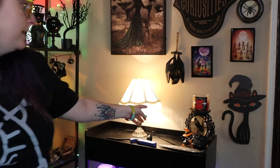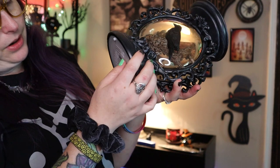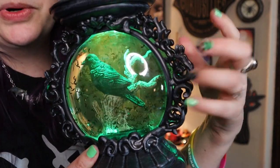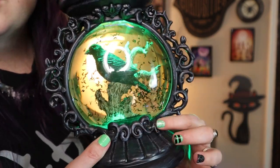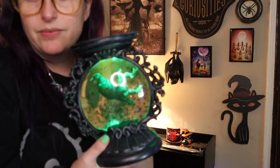Let's work on this little shelf now. So what I already have here, this is the Bath and Body Works. Let me light it up for you. This is the Bath and Body Works Raven candle holder. Again, this is kind of also what spurred off my Victorian theme. I saw the couple and I had this and I was like, ooh, because I thought this was very lovely Victorian kind of style. Even though this is plastic, unfortunately, I just thought it was really cool.